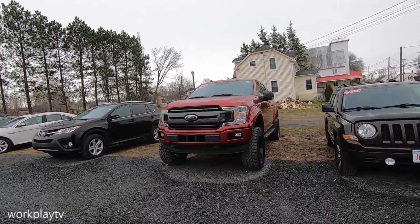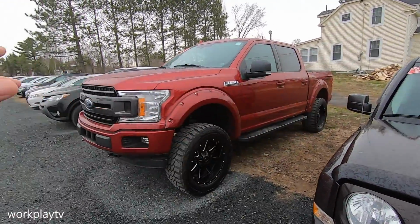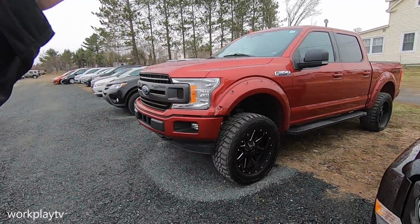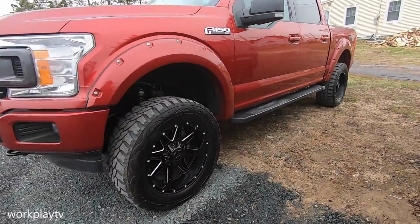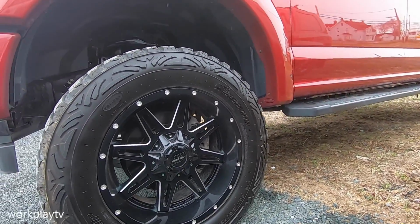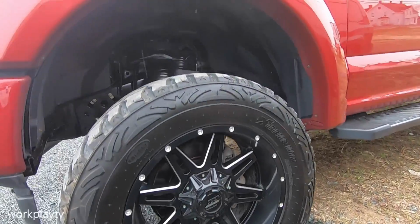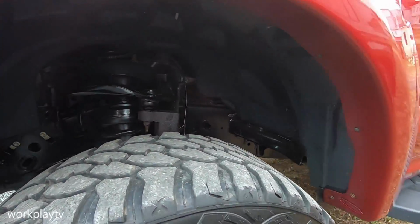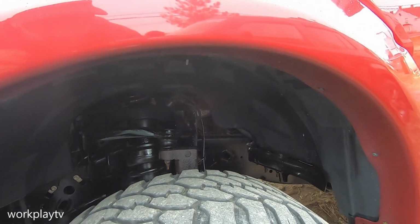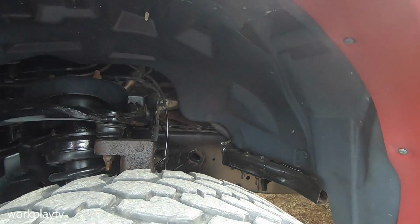It's a 2018, obviously had the sport package. Yep. So you got the blacked out sort of satin looking grill. Nice set of wheels on it. He went Pro Comp for sure. I'd say this was probably a dealer build. He's got Pro Comp wheels, Pro Comp rims. I can't see anything on the lift itself, but I would just go ahead and assume that it's a Pro Comp lift. But there's some things going on here that I've never seen before.